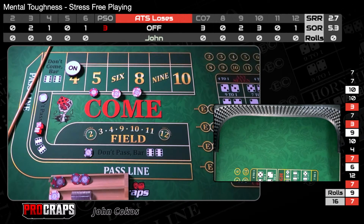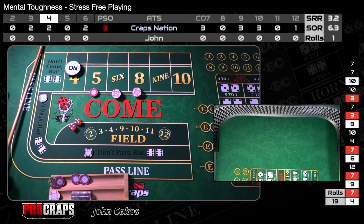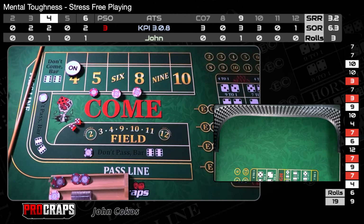It's going to be a 4. Sorry, I'm late here. 4 there. A 6 here, followed by a 9. Oh man, hit the back wall directly. Yikes. Another 9, back-to-back 9s. Got lucky on that one. That was a potential nightmare there. Look at me. I got like 4 rolls in a row that aren't 7s. That's pretty awesome.